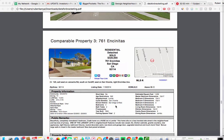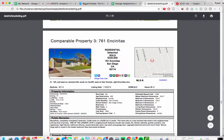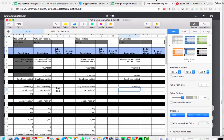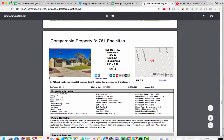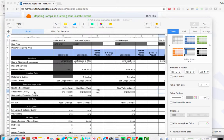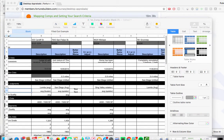School district: San Diego Unified. Perfect. We'll type that in. We have what neighborhood? Lomita, so it's very similar. Again, maybe I'll drag this out of the way so you guys can see me filling this out. Then what are we saying here? Street quality, traffic. How does it look?